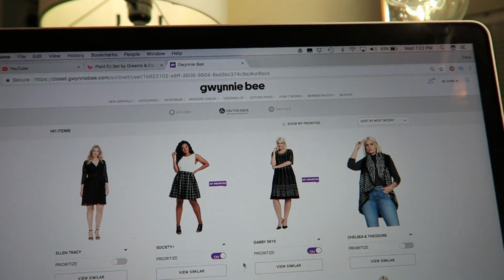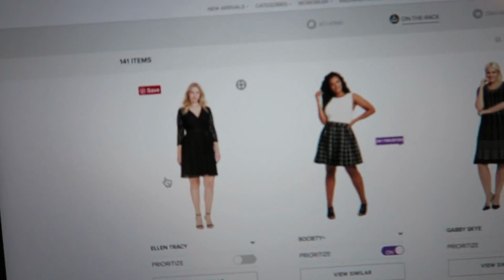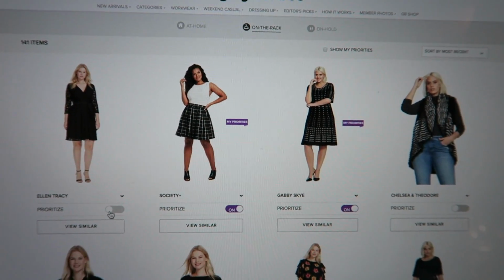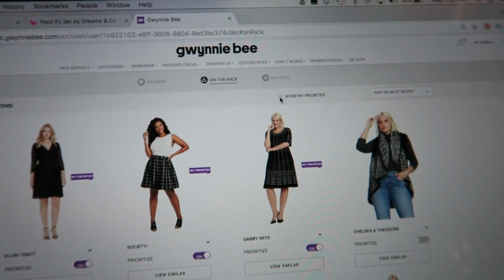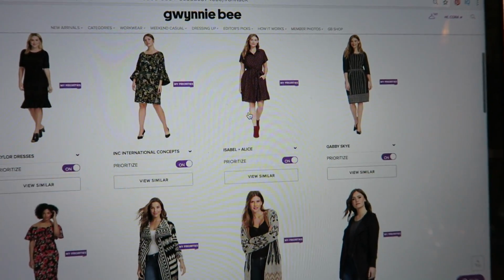You can see we have the dress I just added and a bunch of other stuff. You can see some things are highlighted with priorities. So if you really like something and it's something you would prefer to get before something else, you can go ahead and highlight the prioritize. And then that lets Gwynnie Bee know that that's something you want more than something else. And then you can actually click to just see your priorities and see, okay, these are all the things that I've said I really, really, really want.